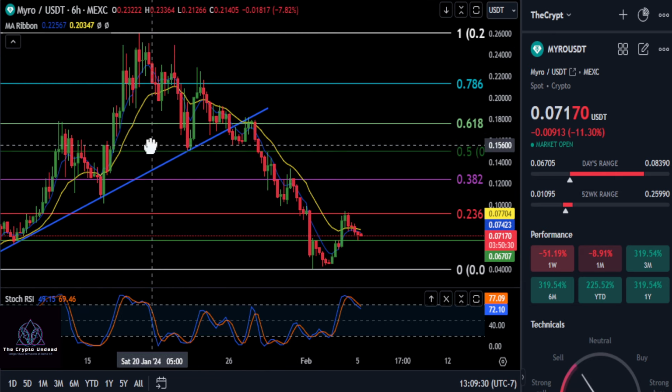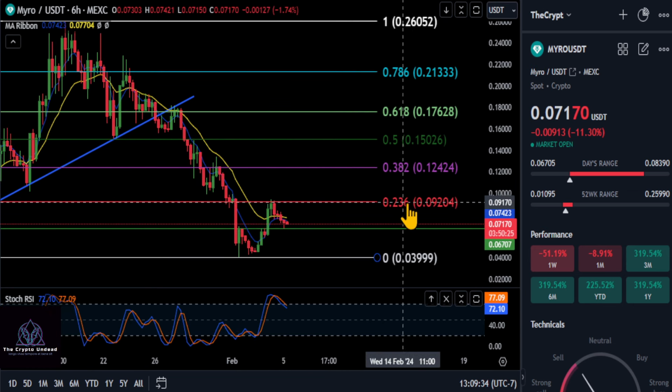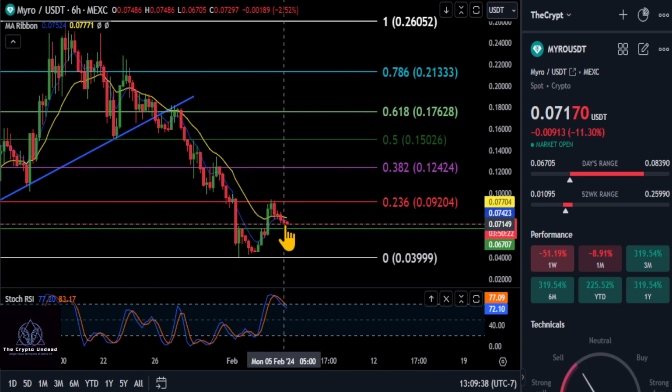So the new Fibonacci I have on the chart goes from the high here to the low. And you can see the price of MYRO smacked right into the first resistance at 9.2. And she is already pulling back here.